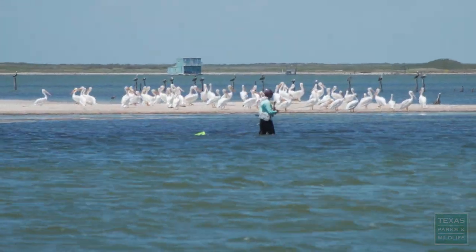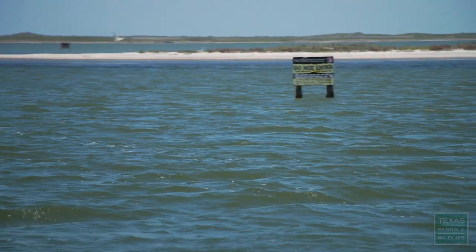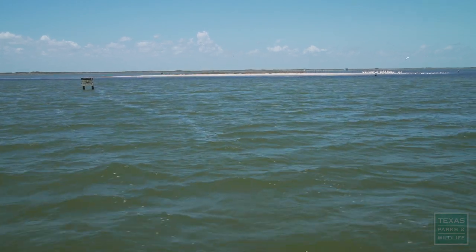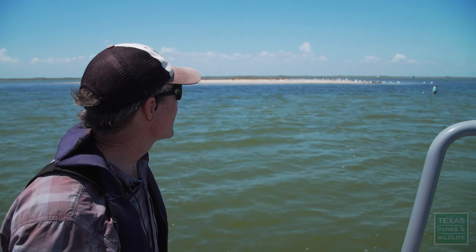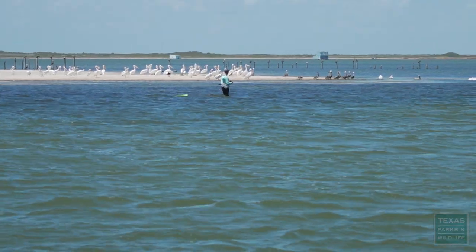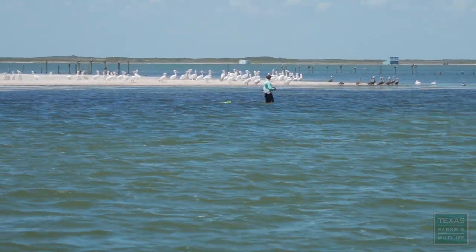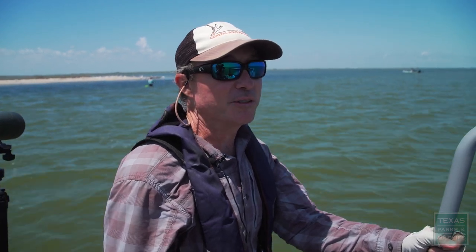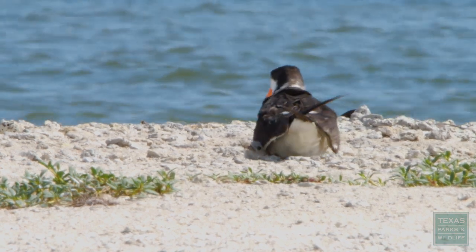It's actually illegal to get too close to rookery islands during the nesting season. So this is one of the big threats to birds, people fishing just too close, wanting to get a little bit too close to islands. Oh. So this guy's fishing a tournament, and even though this guy's too close to the island, he feels that his need and right to fish too close to the island is more important than giving the birds a safe place to nest.